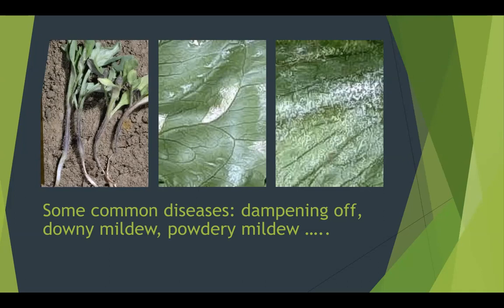So there are things to do. You could literally wipe it off. Usually just taking the green leaf off of the infected part of the plant can stop or slow the spread of the mildew.